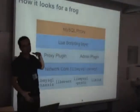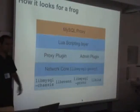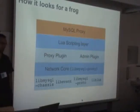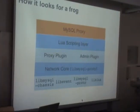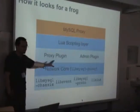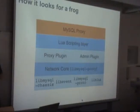What I want to do is show you what's under the cover. So for now we looked at how a pervert would see it. Now we want to look at how a frog would see it, for instance, is FrOSCon. So from the bottom up, everything that you have here in the package is the MySQL Proxy. The MySQL Proxy is in the end a name for a combination of different things. I hope you can see the full picture.